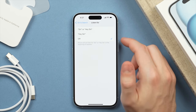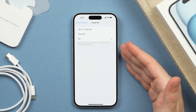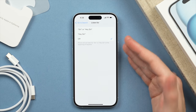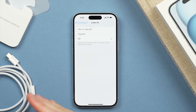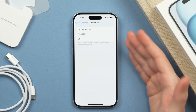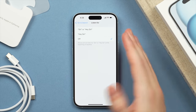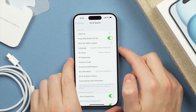However, still my advice is to keep this off. As mentioned, when you turn this on, your phone's microphones will be constantly running in the background, listening for that activation phrase, which does take significant battery over time, especially if you measure this out throughout the entire day. So my advice is to definitely turn this off. Plus, this also stops accidental triggers. I find that sometimes words like seriously can even trigger it. So I like to have this off entirely and instead use the side button to activate Siri.